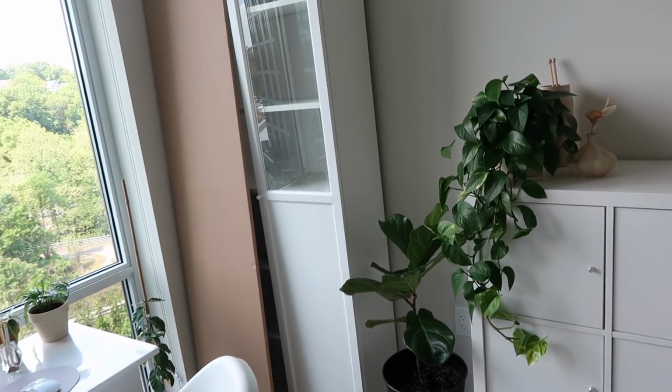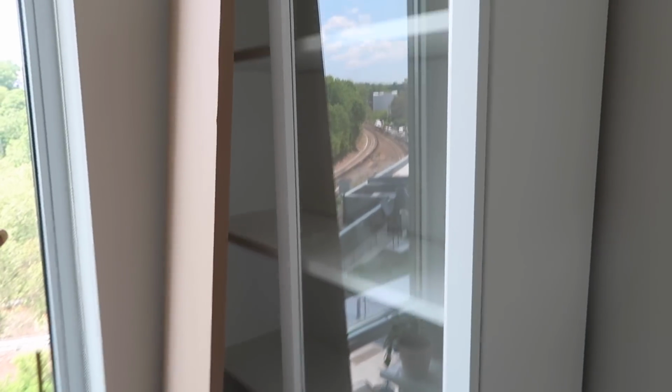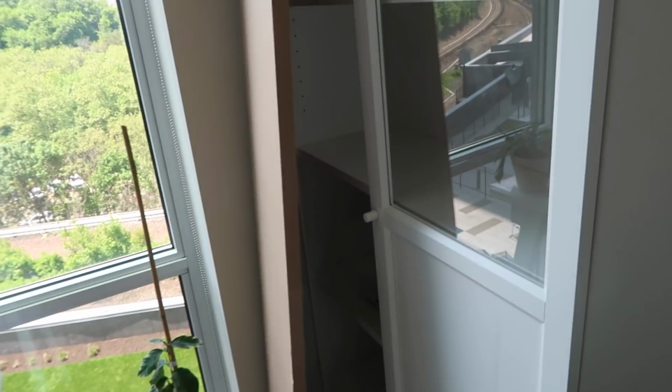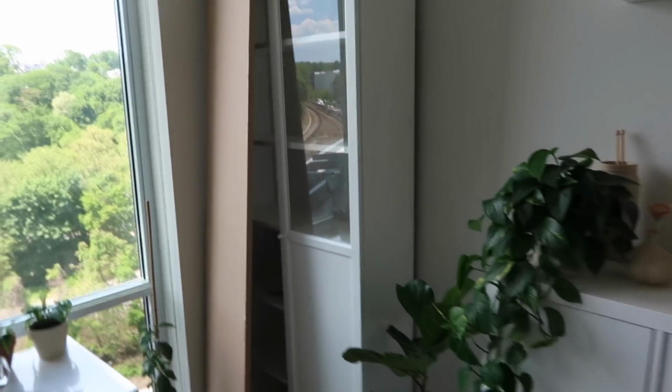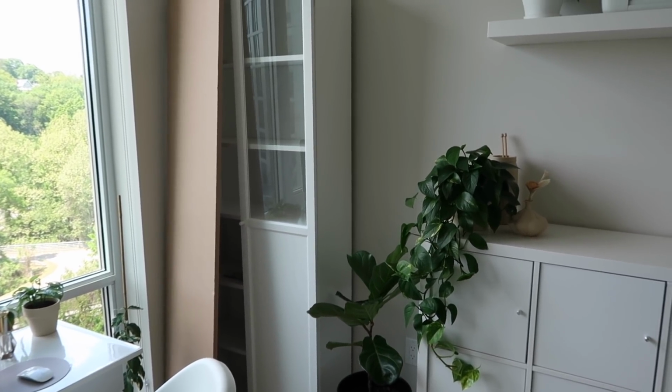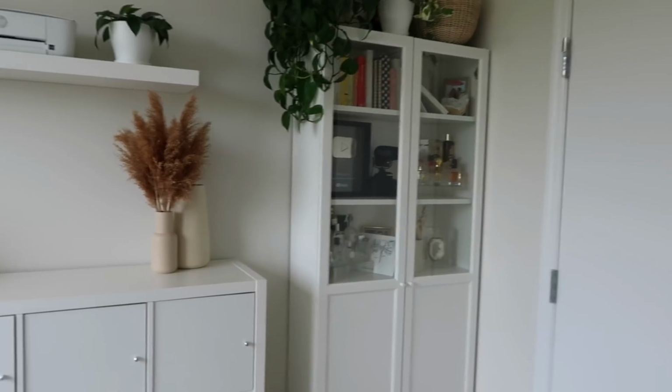But yeah, I don't know. Everything is pretty much built. I just have to tighten this part of this door and install the other door as well. And yes, I will be linking it down below for you guys, even though I have before. But yeah, definitely one of my favorite storage looking things and really affordable.